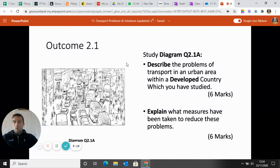And what that'll do is, and we'll save this for the end, that will allow you to answer the first part of this question. So this is an assessment style question. It's: describe the problems of transport in an urban area in a developed country. The developed country is Scotland, and the urban area we've chosen is Glasgow. So we want to write 6 things about the problems that transport has caused.